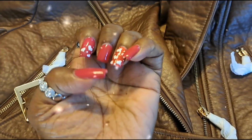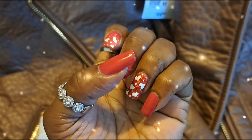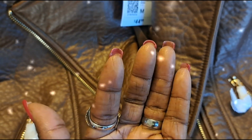Y'all, my nails was done at the nail salon. I did not do this. She did all right, I'm gonna just tell y'all straight up. Next time she does my nails though, she needs to get right up in there. And then she called herself making them square, and I don't know what kind of square this is.